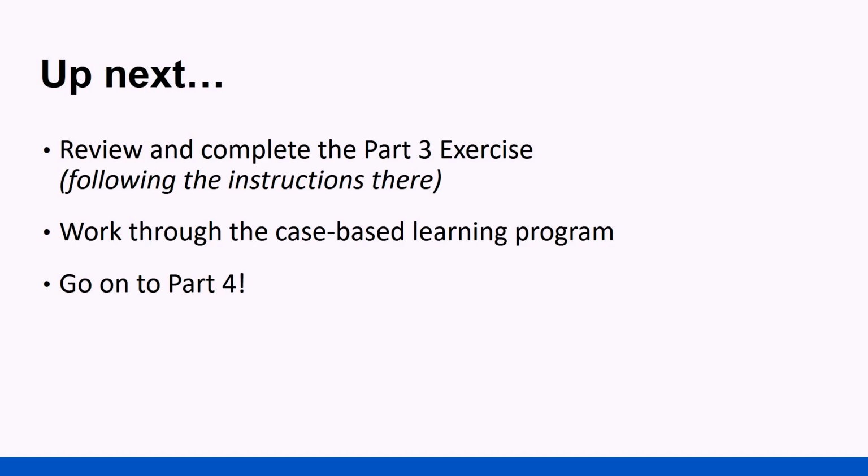Up next, to help you put this information into practice, please preview and complete the workplace exercise that accompanies this part of the training program, and work through the case-based learning program. Then go on to Part 4. In Part 4, we will talk about how to work as a team to get meaningful activities in place and working for residents with dementia.